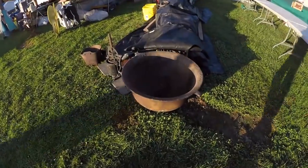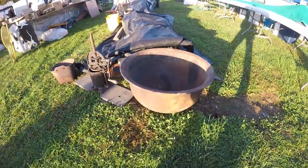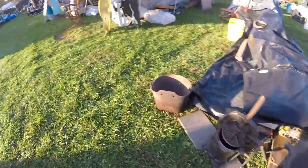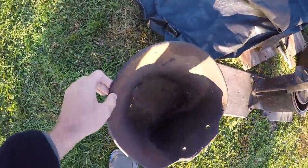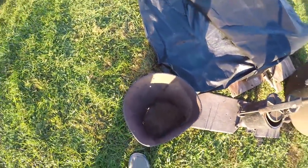Check out this pot. This thing is crazy cool. This, I think, is for the cows. The old cows. They drink out of, put their food in.